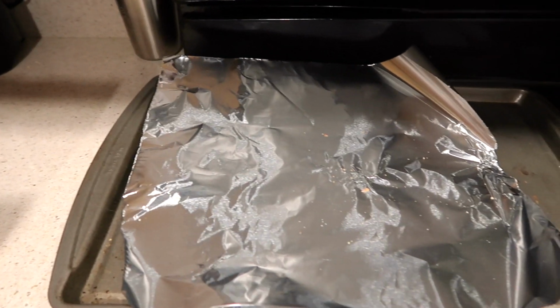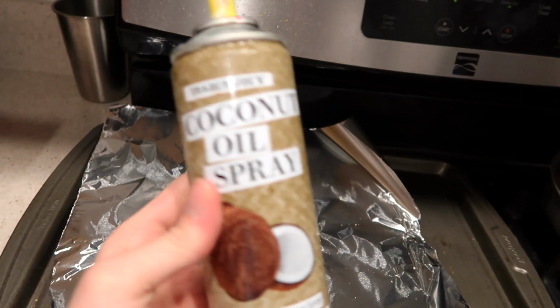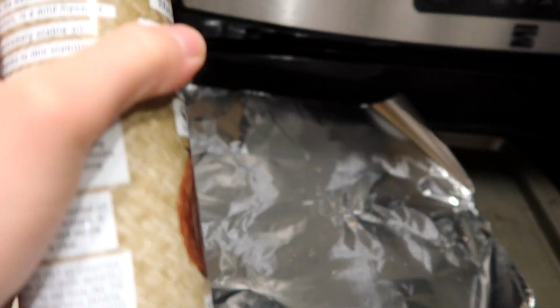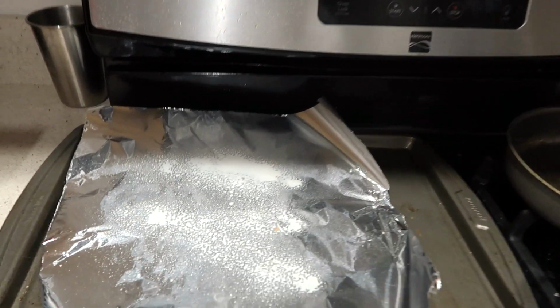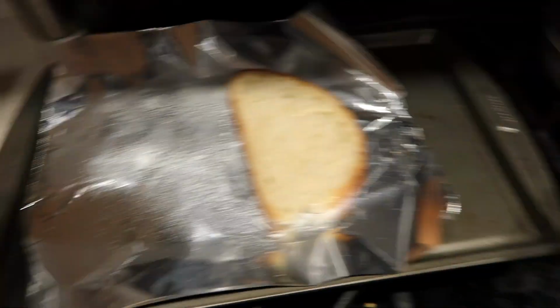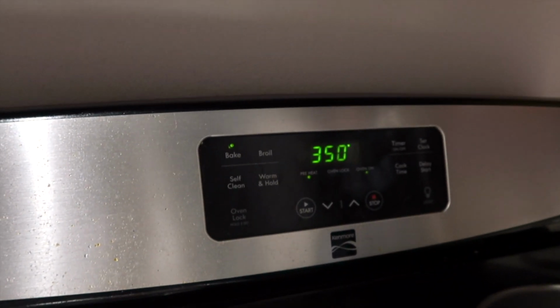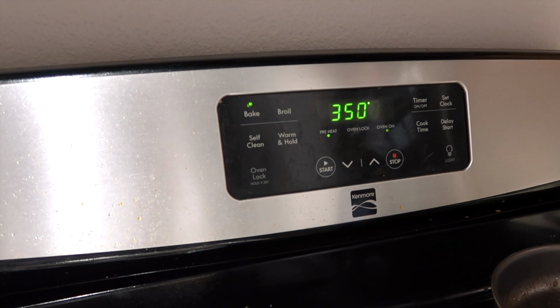Now I take a little bit of tin foil. I don't like to use too much because I don't want to be wasteful. And then I take this coconut oil spray. This is way better for you than like Pam or whatever it's called. And I just spray like that much. We're gonna wait for the oven to preheat. I would toast the bread for like 5 minutes maybe, and I set it to 350.